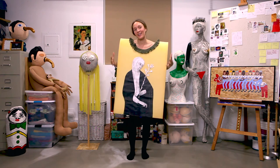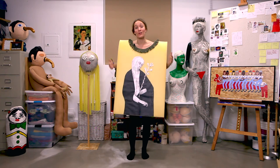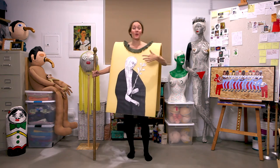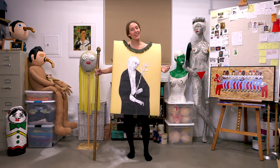The design of the outfit itself is reminiscent of an old school wearable advertising board, or sandwich board as they're also called, with a panel on the front and a panel on the back. I matched the outfit with a staff, or a scepter, because it felt fitting. This staff is an old curtain rod, but I think it looks pretty cool.